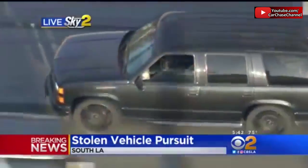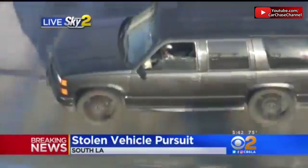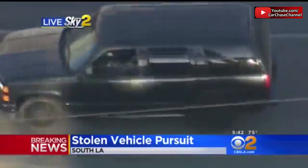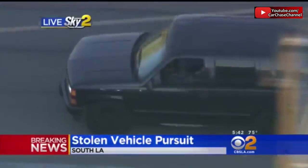It doesn't look like a weapon. At least, I would hate to be the person to say not a weapon and then he has a weapon. Well, it seems like there's something in the passenger seat that he keeps going back and forth with. And when he was locked in at that intersection, he was honking his horn. And he's very busy with his hands.